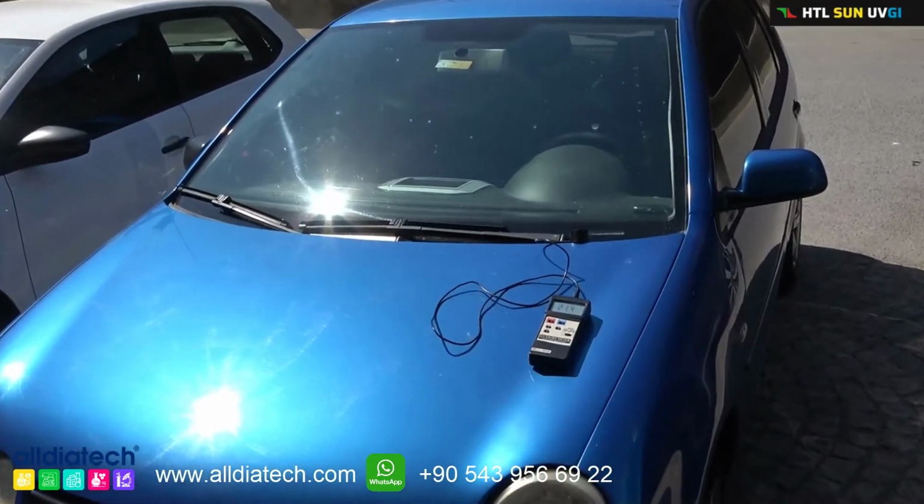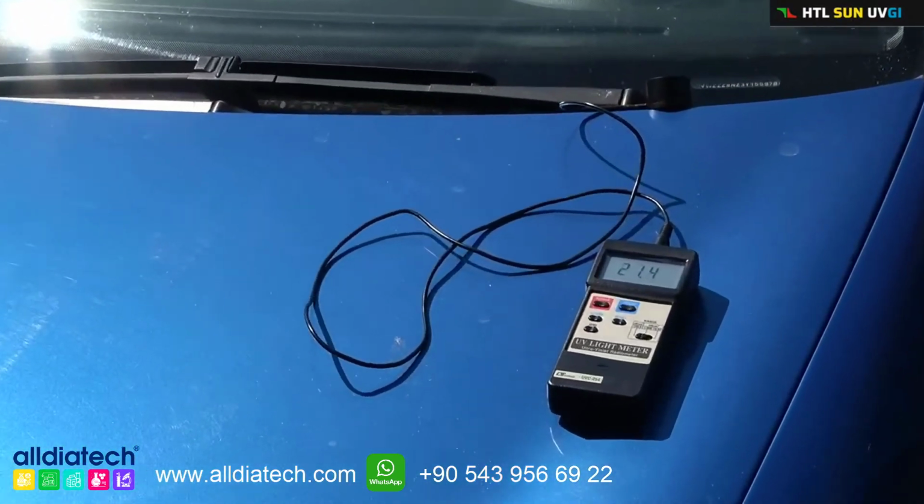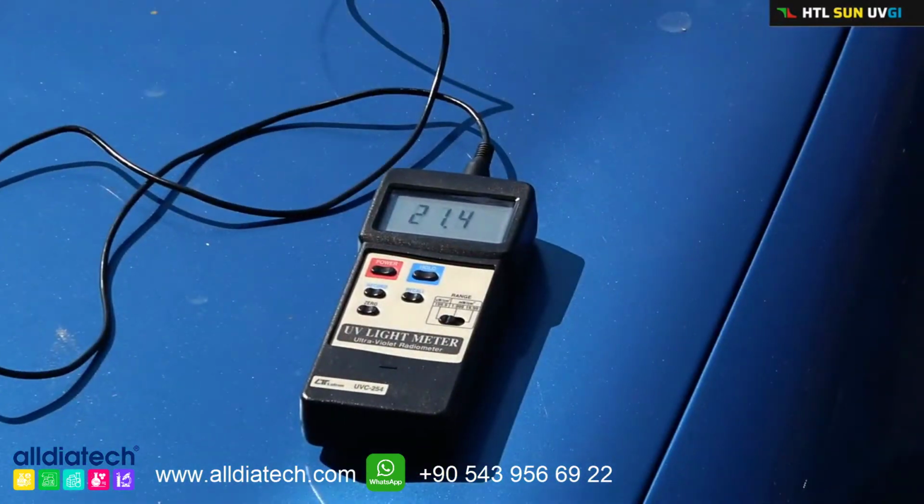Now we are going out into the sun. We adjust our sensor to face the sun. We read the value on the screen of our UV meter. In the measurement we made in Istanbul in the last days of August, when the sun is right overhead, the ultraviolet light of the sun falling on 1 square centimeter is seen as 21.4 microjoules.